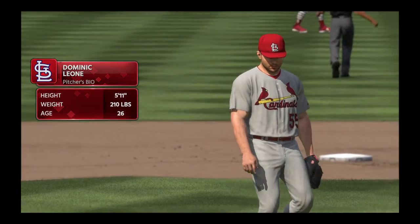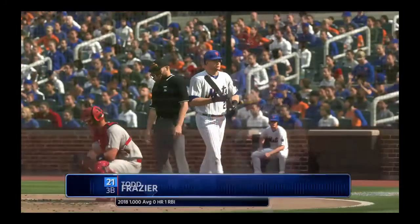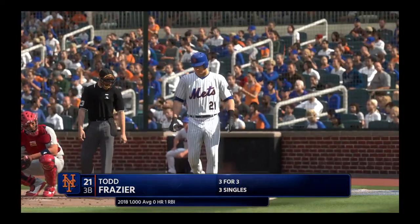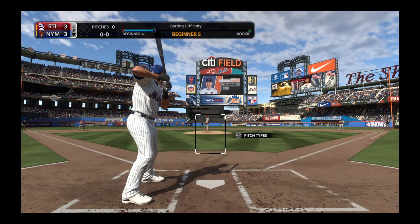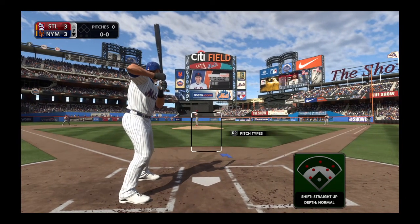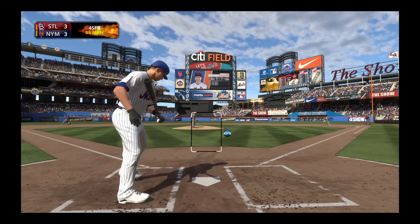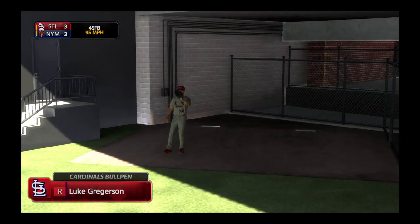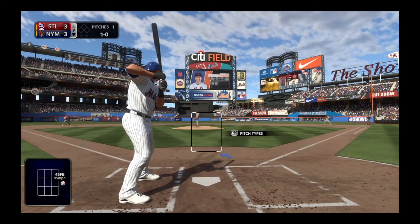Dominic Leone comes on to work on the mound, hoping to send this one into extra innings. Here's Todd Frazier now. He'll lead things off here as we play the bottom of the ninth. Leading off for the Mets here in the bottom of the ninth, third baseman, Todd Frazier. Here comes the first pitch. And that one just missed outside. Now action in the bullpen as their closer starts to get loose out there.